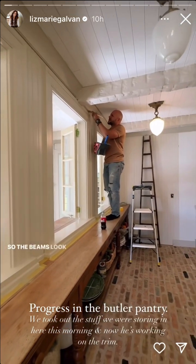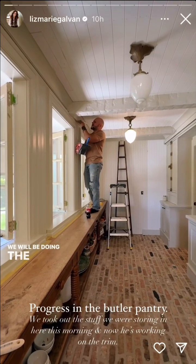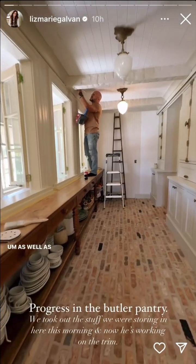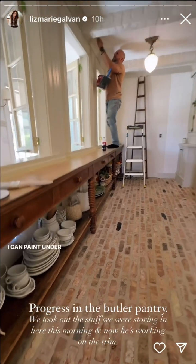So the beams look like a similar color, but that's actually an old color. We will be doing the beams and the ceiling the same color, as well as under the table, which Jose is real excited about. I can paint under there.